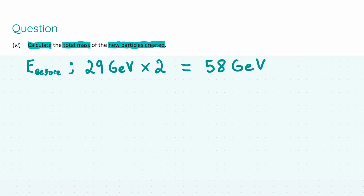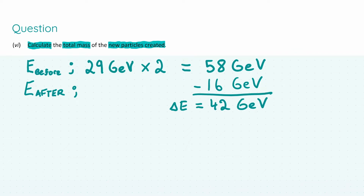Now, we are told the kinetic energy beforehand was equal to 29 giga electron volts times 2, because we had this amount of energy per proton, and that's just equal to 58 giga electron volts. We also know the energy after the collision, which is 16 giga electron volts. However, for the mass energy equivalence formula we're going to use to calculate this total mass of the new particles created, we're going to need to find the difference in energy before and after, because this discrepancy in energy will reveal to us how much energy converted into mass. Getting the difference between these two energies, we get that the total energy difference is 42 giga electron volts. Doing this simple calculation out, you'll get 3 marks.